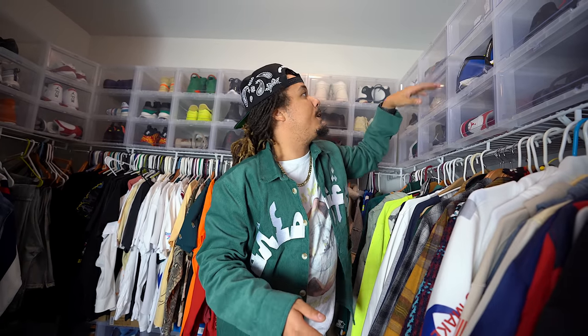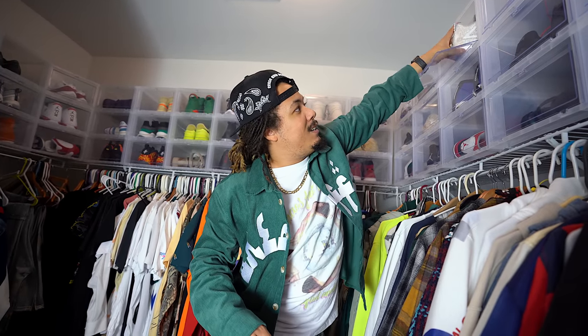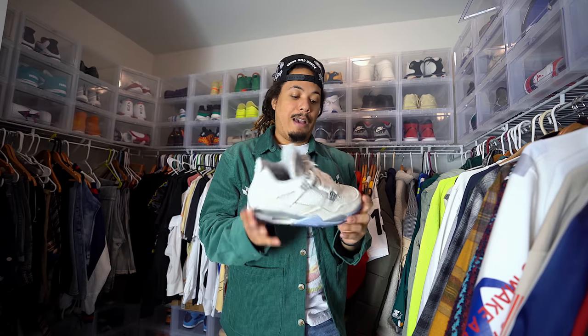Jordan 4 Laser. This is me and Nikki's shoe right here. One of our shoes. I wore this shoe on a date we had when we were taking her graduation pictures. She probably doesn't remember. I remember though, and it's still funny.